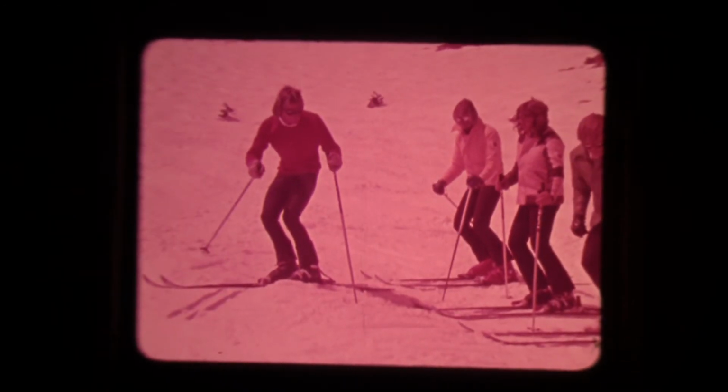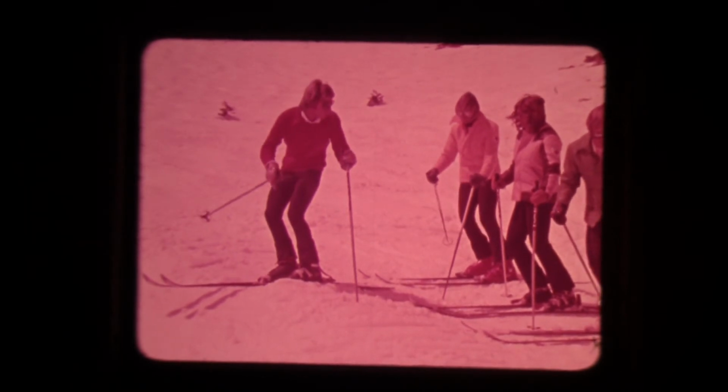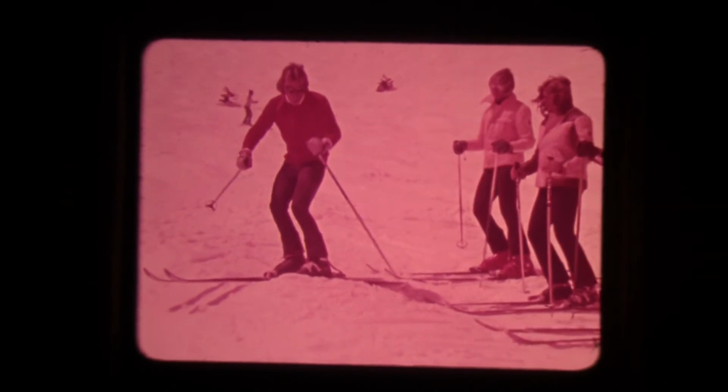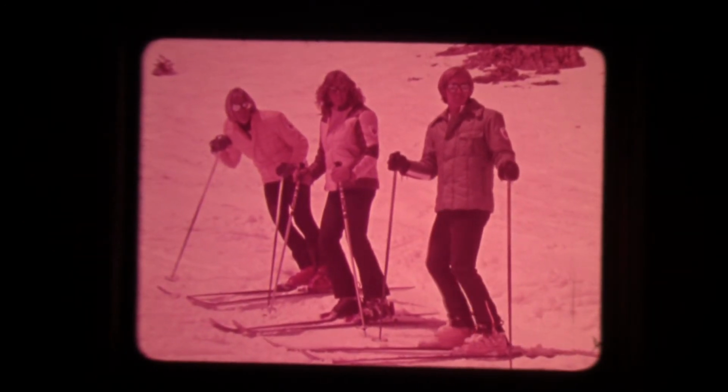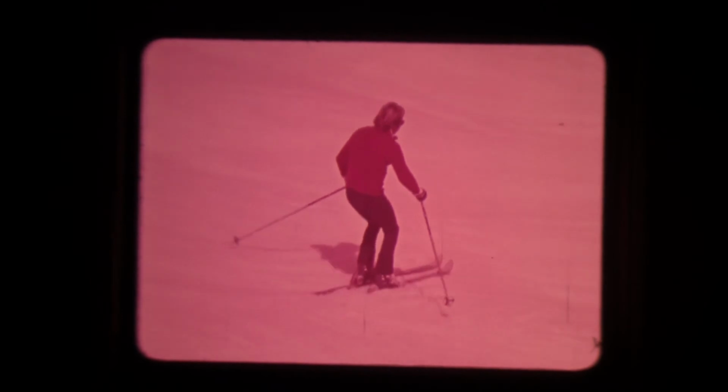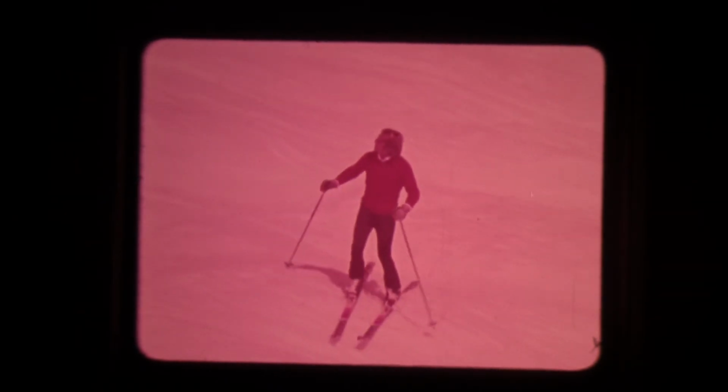The next day, we met the challenge. A little reminder on the use of the poles. A little skepticism on the part of the students. A little encouragement from the teacher. And success.